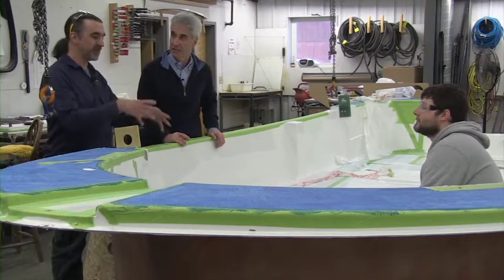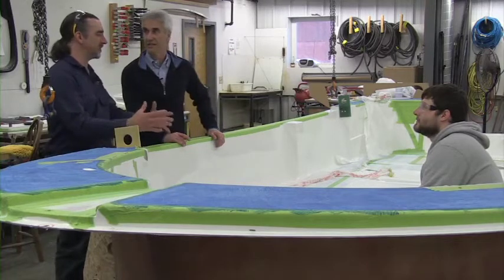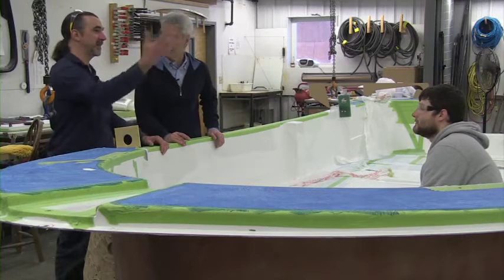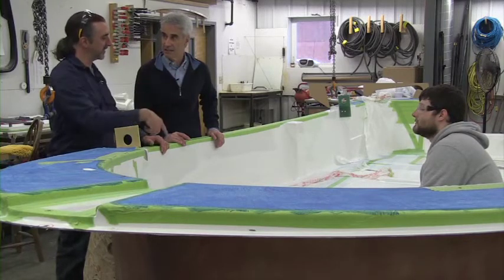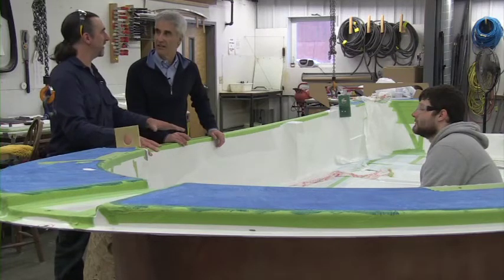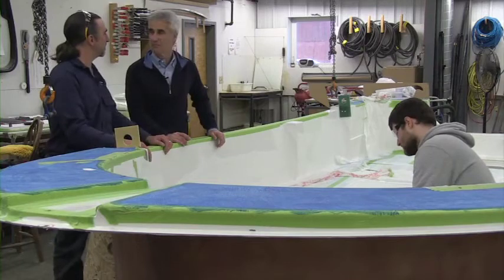The students in any of the programs here get to see all of the instructors in the school. So the systems students might come over and see the composites instructor, me, and then the systems instructors might come over here and advise the composite students on how to make this ABYC ready. And we also have a naval architect that we work with to make sure that we're up to those standards.